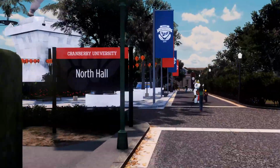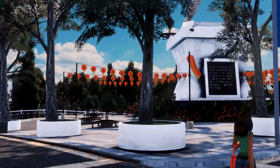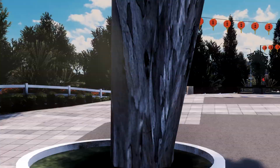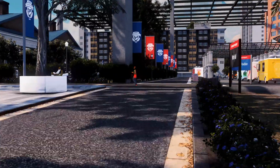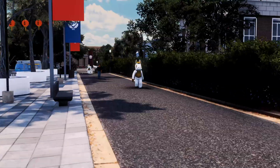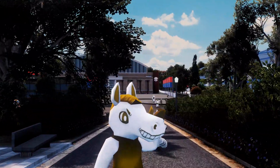Killing it, North Hall. And then this is one of my favorite things right here. It's a little bit random, but I like it. It's like a cool courtyard spot with the big statue. It looks pretty cool. All right, let's continue to go this way, down to kind of where the sports complexes are, and we'll just loop back around.